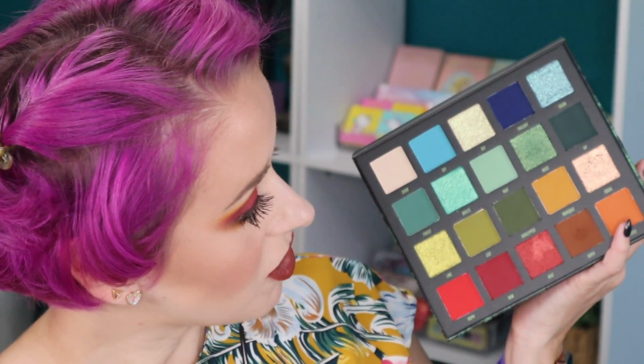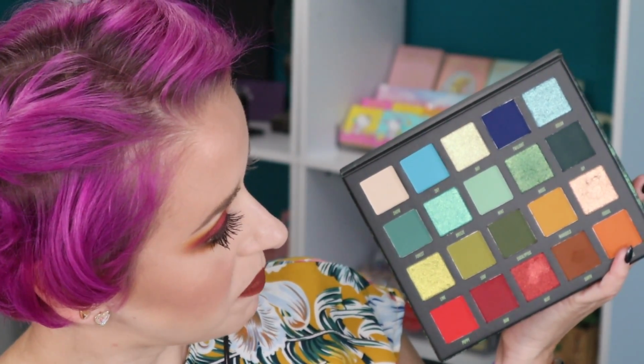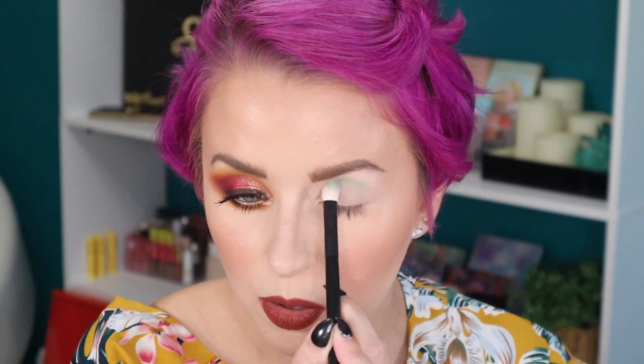I think we're just gonna move up to the greens, right? Let's move up to the greens. I'm gonna start with the shade Mint. I'm taking the shade Mint on a Rephr 01, and I'm just gonna start building that up in the crease.